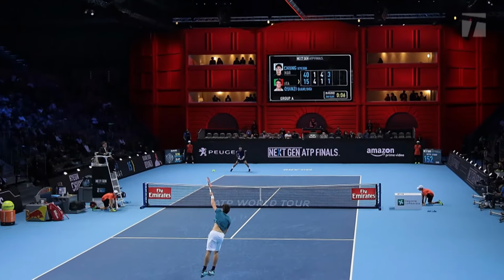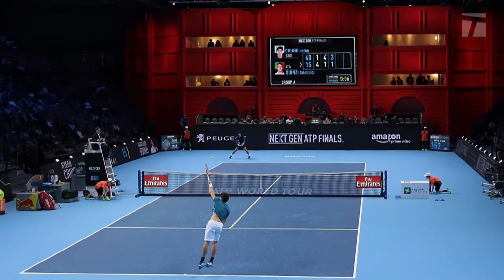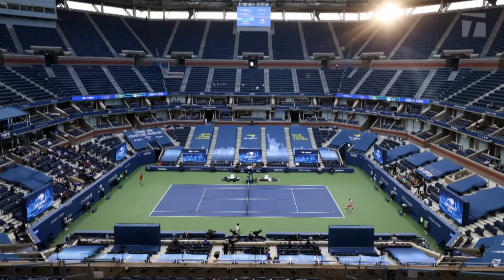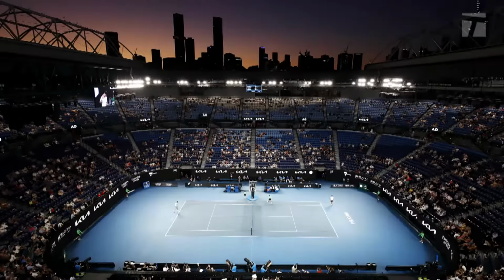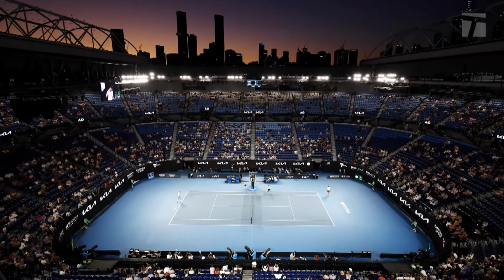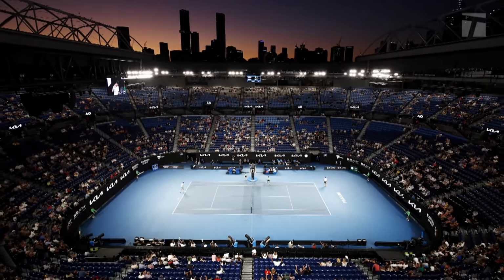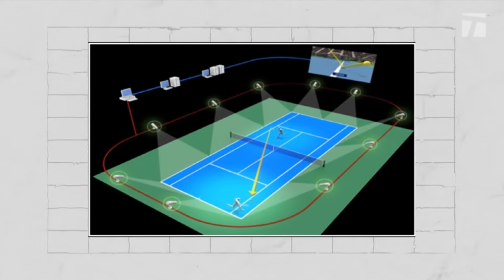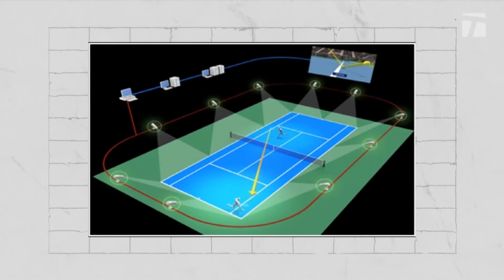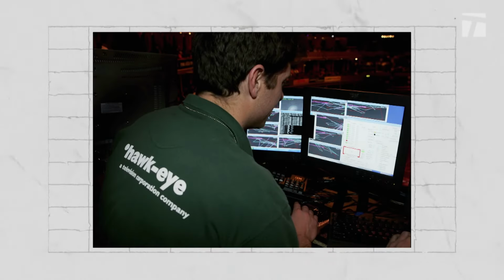ELC Live was first integrated at the 2017 Next Gen Finals, and in 2020, the US Open integrated electronic line judges in most matches. At the very next major, the 2021 Australian Open, every match used the electronic line calling system. So, how does it work? Well, a series of cameras surrounding the court track the trajectory of the ball in real time to deliver a split-second, completely accurate line call. Simple, right? Well, it still needs some more testing to be used on clay, so we'll be waiting for that.